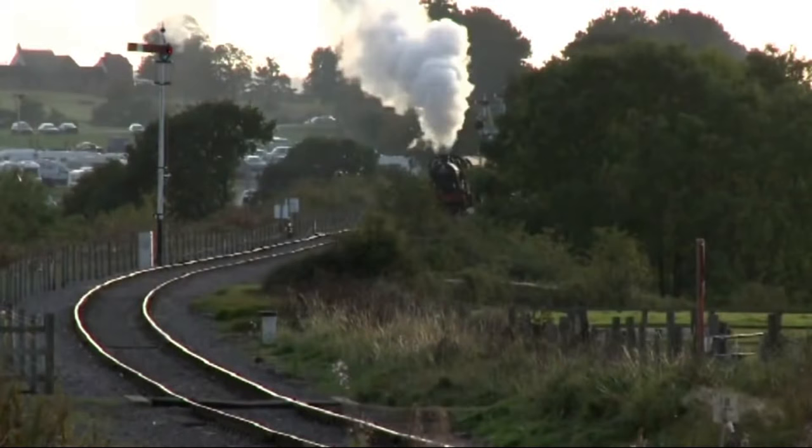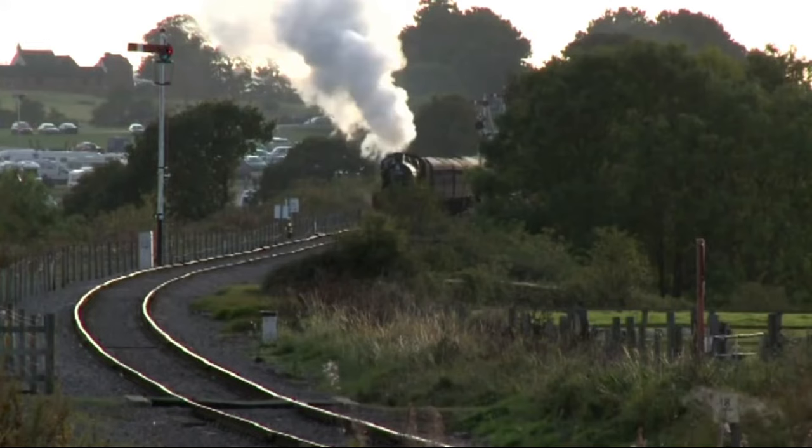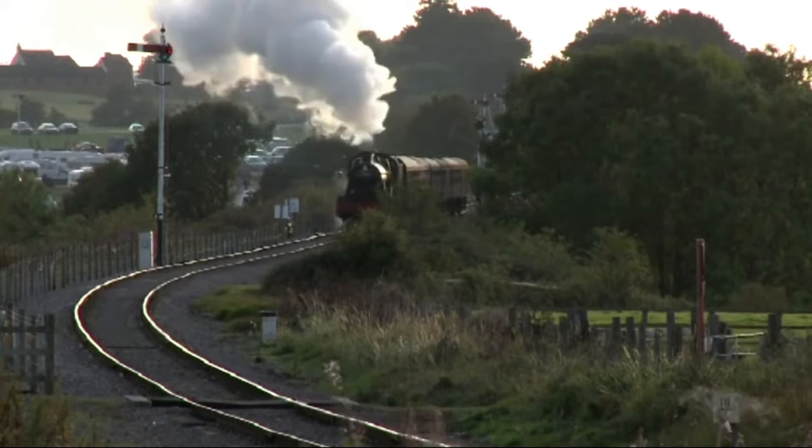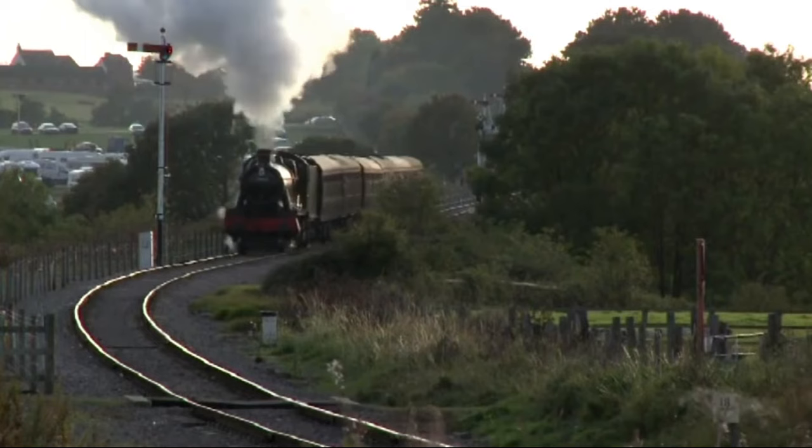Steam has been known as a source of power for over 2,000 years, but it wasn't until the 1700s that any serious attempts were made to harness steam for transportation purposes. Long before the arrival of steam locos, horses were already being used to draw carts along railed tracks at mines and collieries. But it was a Cornishman, Richard Trevithick, who built the first full-scale steam-powered locomotive at Coalbrookdale Ironworks in Shropshire.